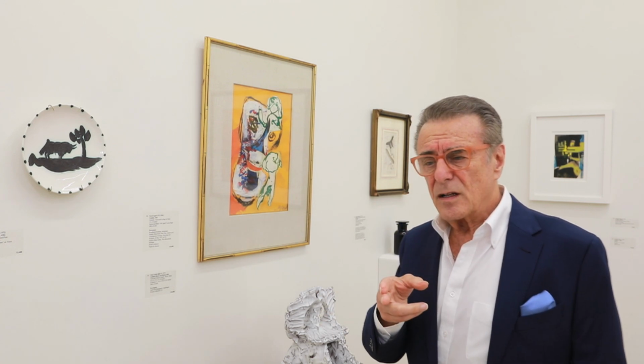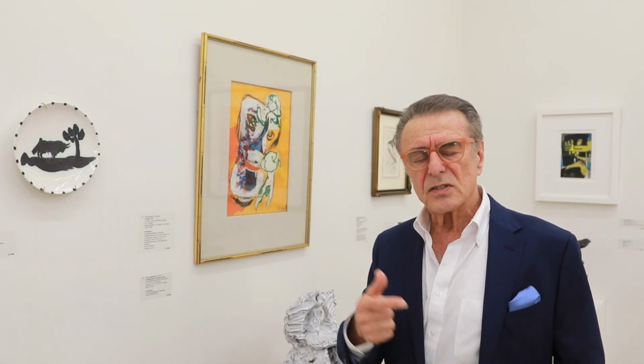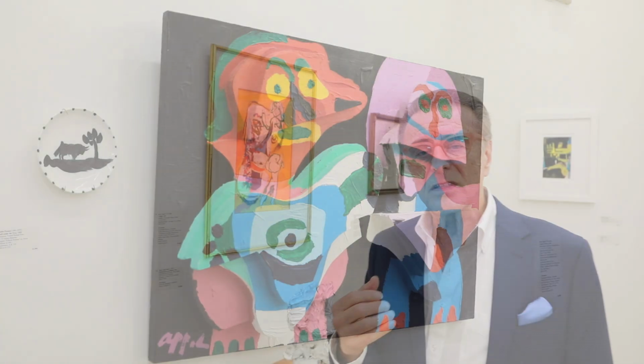And the movement itself only lasted a couple of years as a formal movement where there were composers, there were philosophers, there were sculptors and painters, published manifestos. And today there are museums of just Cobra. Appel was one of the founding members. The reason for the term Cobra is the centers of most of these artists were Copenhagen, Brussels, and Amsterdam. Appel being from Amsterdam. We also have a wonderful, playful wall sculpture by Appel, who you can see the kind of innocence and playfulness of the artist's interest. He was actually a great collector of toys, and we see that reflected in the work here.